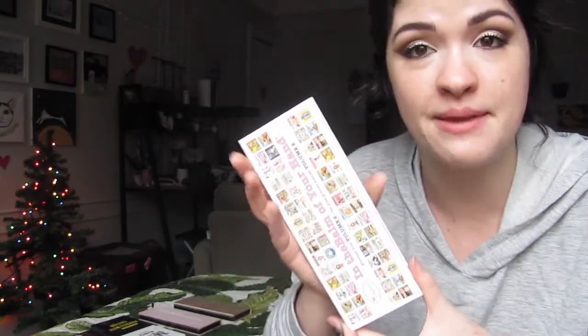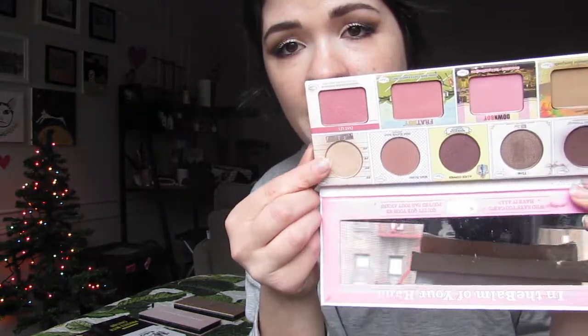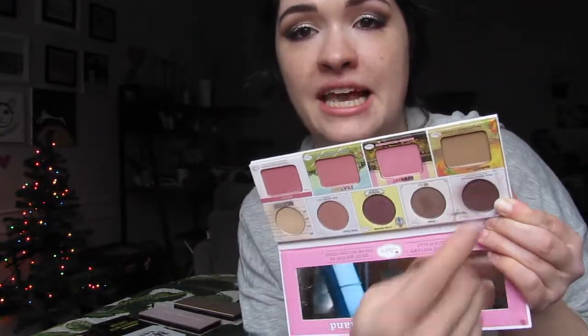All right, the next palette I want to talk about is from The Balm Cosmetics. This was another one that was sent to me in my Ipsy Plus bag, and it's not just an eyeshadow palette, but also a face palette. So it has 4 eyeshadow shades, and then it has a highlight shade, 3 blush shades, and a bronzer. I was really excited about this at first because I love the idea of an all-in-one palette. I think that's so cool, but this is just not a practical palette for me.